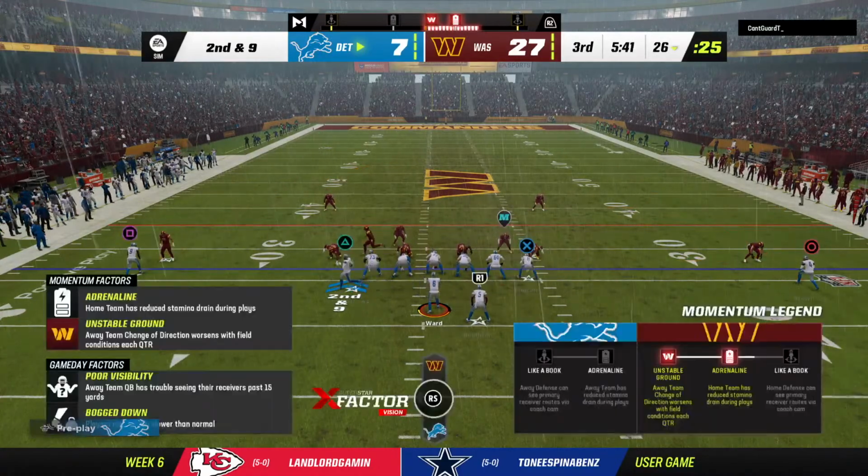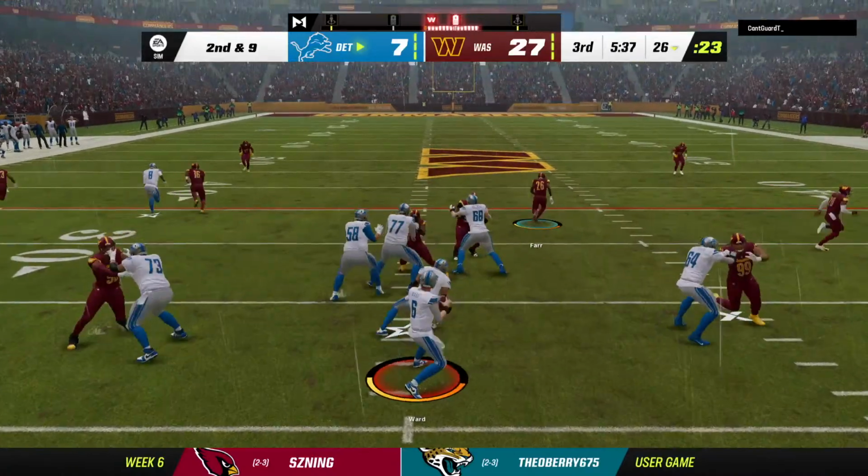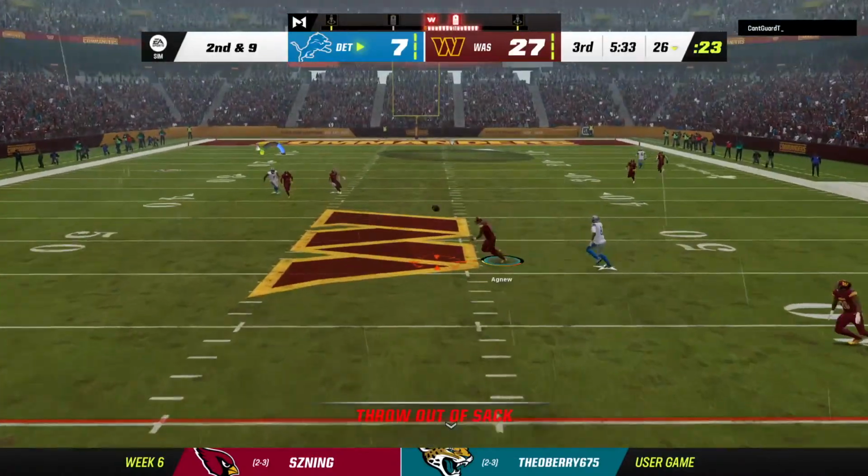Are you trying to say that there's no three-score drive on that play sheet for any of those coordinators? They just don't have it, right? You're trying to get it all back. You know you can't get it back.